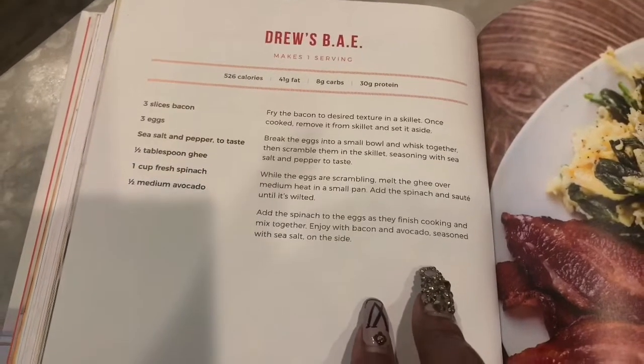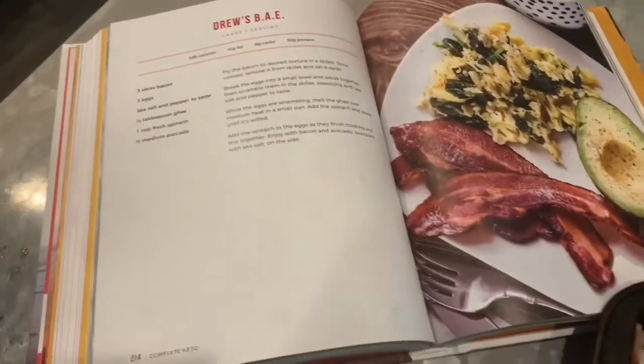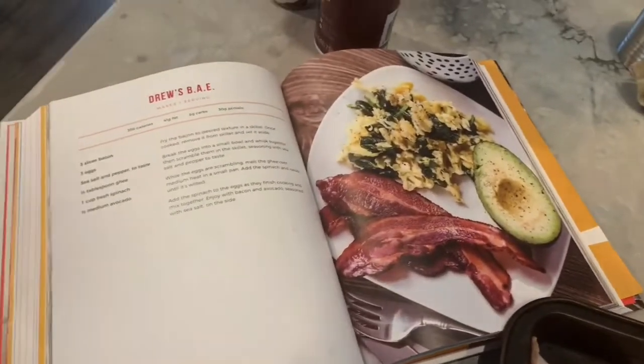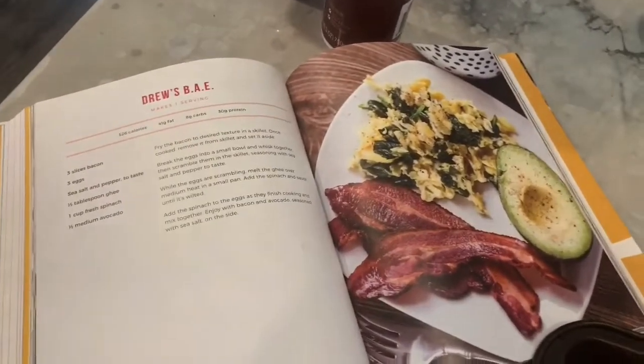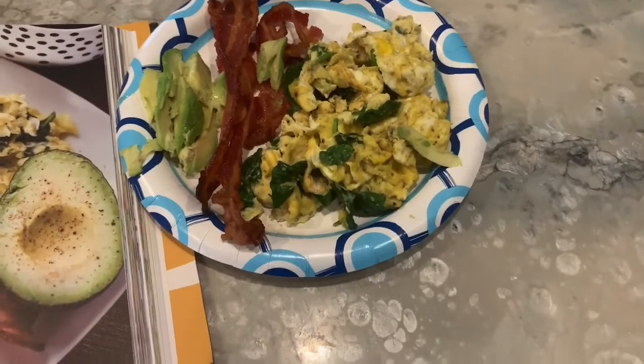Bacon, eggs, and avocado. So there you go. I have the bacon right here. We get 3 pieces apiece. I do some for my mom too. And then she's going to do the eggs. And then we'll just have the avocado with a little spinach in it. And bam, there's our lunch. So we're gonna go ahead and have our breakfast slash lunch.